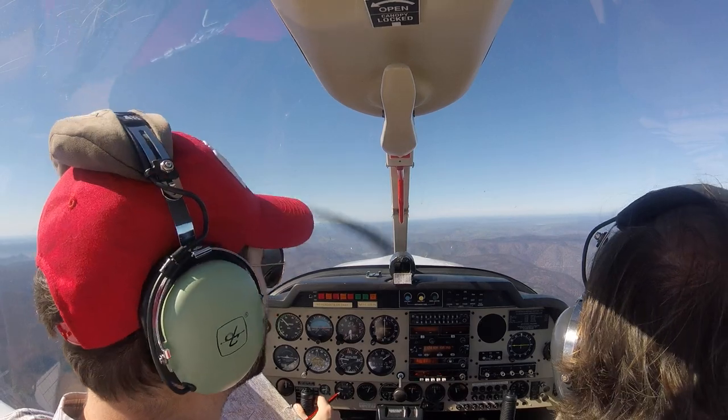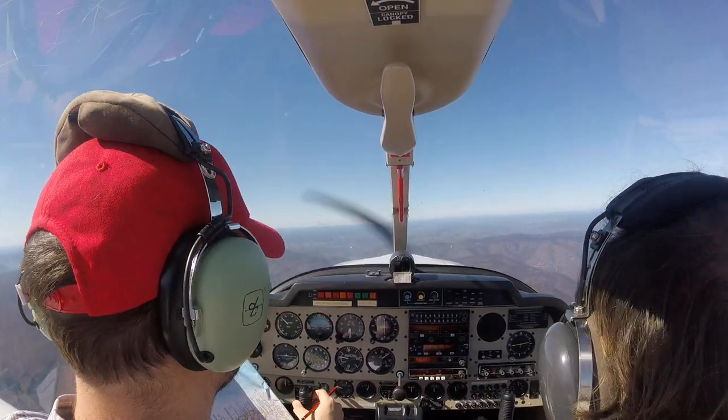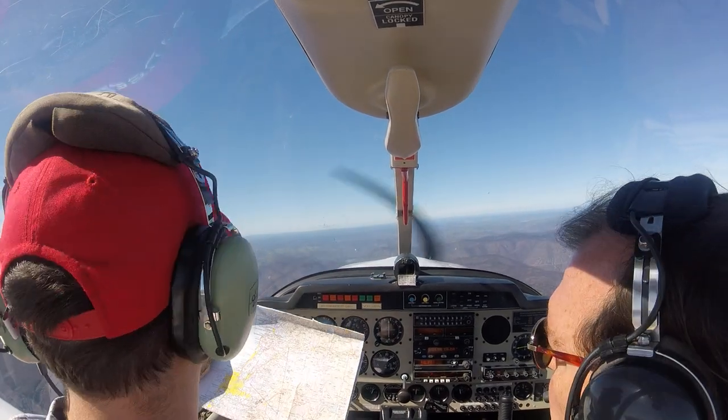Melbourne Centre, New Zealand 864, flight level 390. New Zealand 864, Melbourne Centre, g'day.